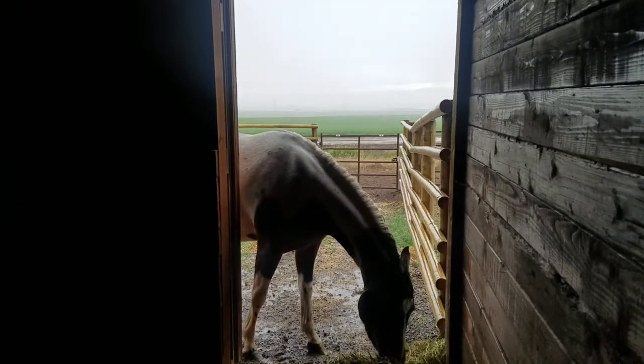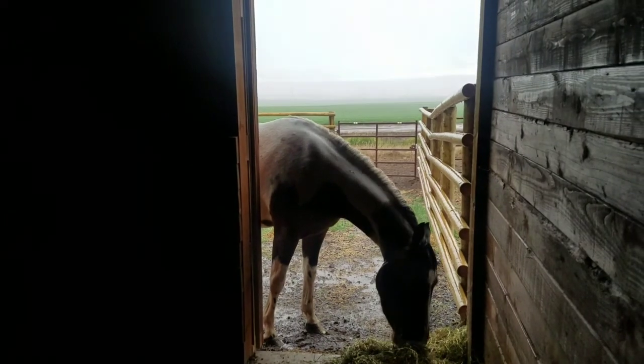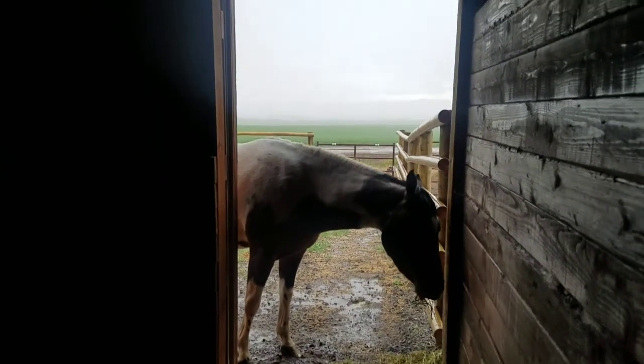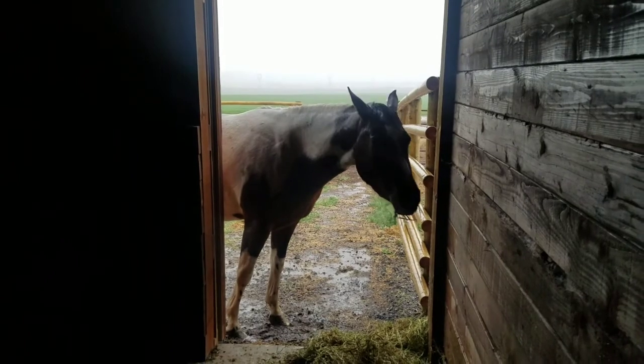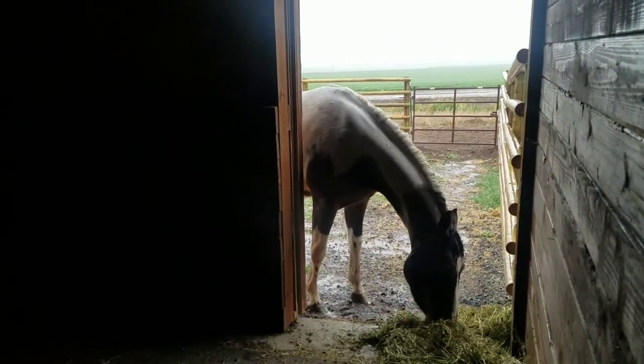Alright, I'm out in the barn and I have a predicament here. We always get these really bad rainstorms with the wind blowing, and the horses have lost their hair, so they're freezing. I don't know if you can see Mosquito shaking, but he's shivering, and Mesa is shivering. You can't really see it on my camera. There, you can see him shivering.